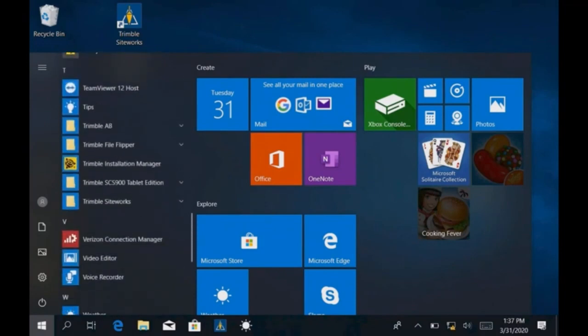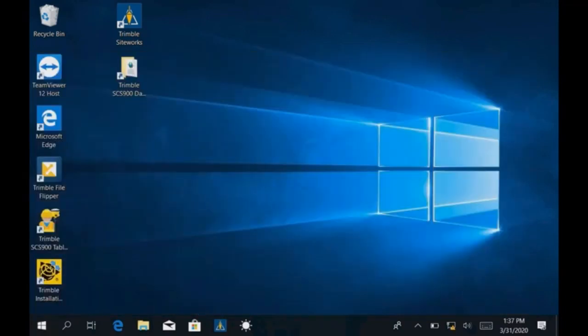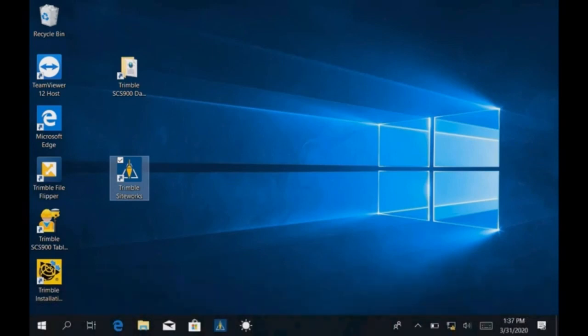The one we're going to be concerned with for Trimble is the Trimble SiteWorks program. Trimble SiteWorks is within the Trimble SiteWorks folder in your start menu. If you hit the drop down, you'll see the Trimble SiteWorks program listed there. It's also going to be on your desktop, so you'll have a shortcut there, and it should be pinned to the bottom toolbar as well. If you're going to use the shortcut on your desktop, you need to double click. If you're going to use the toolbar at the bottom, just single click.